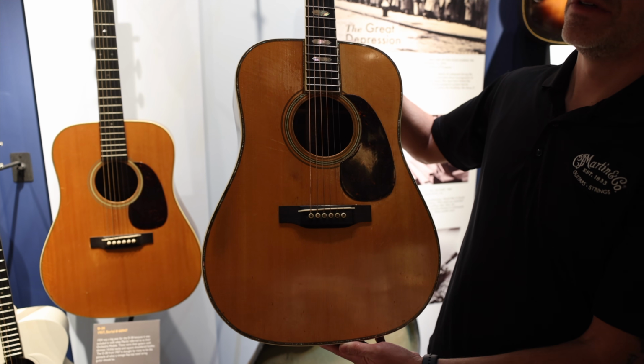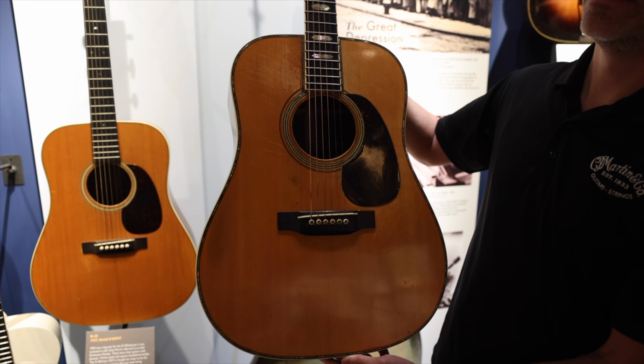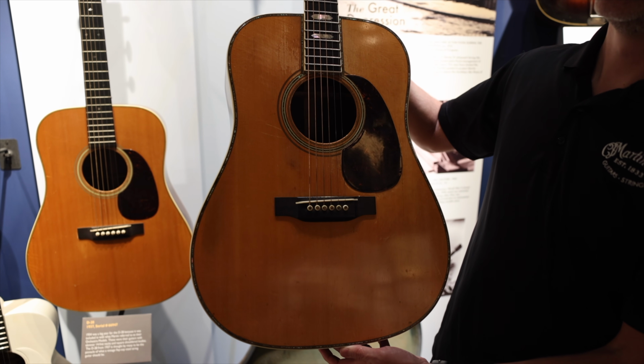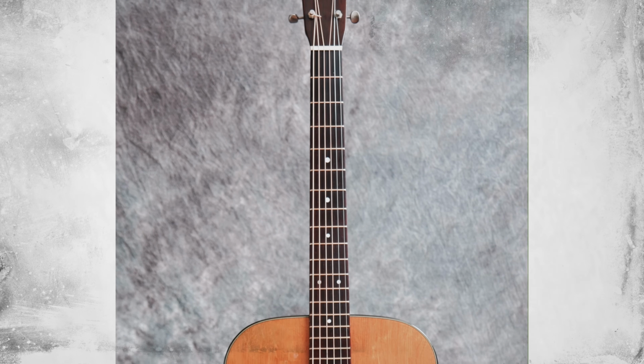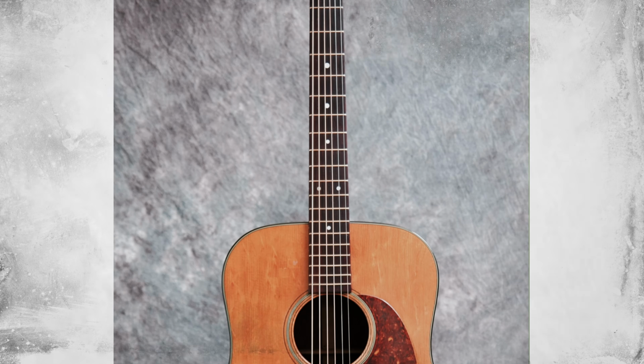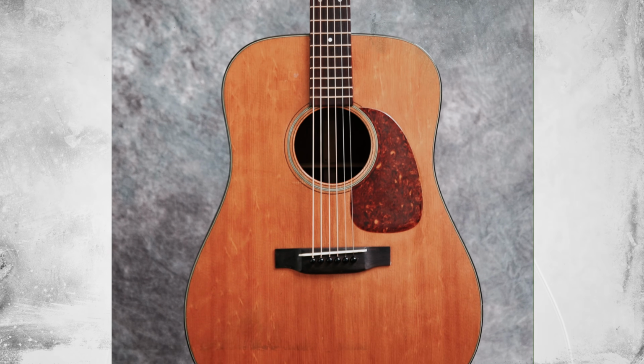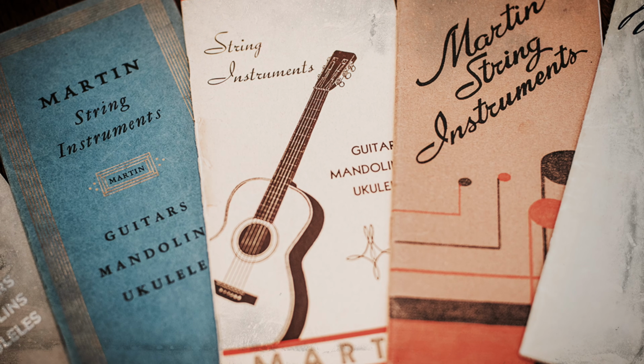Large and loud, the Dreadnought was just what singers had been looking for, an instrument with enough power to compete with horns, fiddles, and other loud instruments. The Dreadnought D18 became one of the company's best sellers, and Martin rode out the Depression thanks to its innovations, flexibility, and low existing debts. World War II led to shortages of materials like brass and steel. Less successful instruments were shelved, and by 1944, the Martin catalogue was much leaner, half the size of a few years previously.